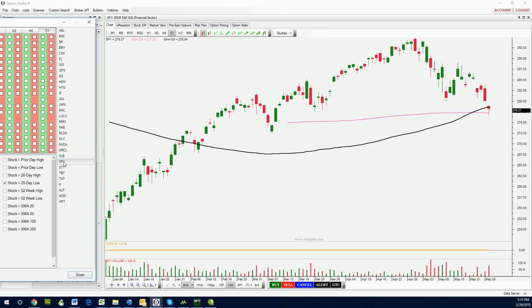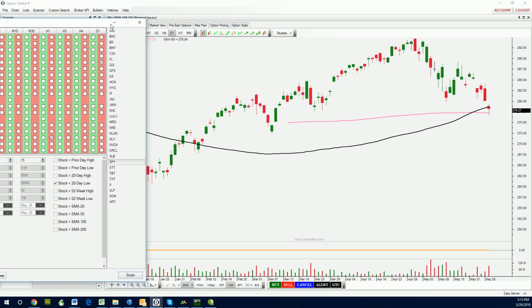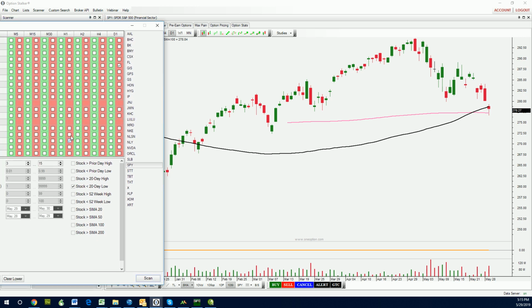SPY is on the list. So now you can see on a H1 basis that we're starting to get SPY on the list also. Now I'm going to run another scan here to see if I pick up anything else using a little bit longer time frame, which is H2.